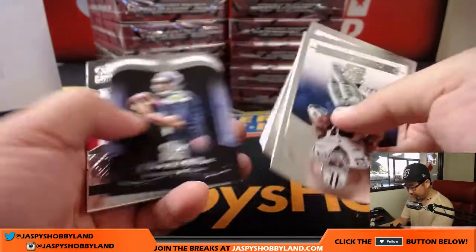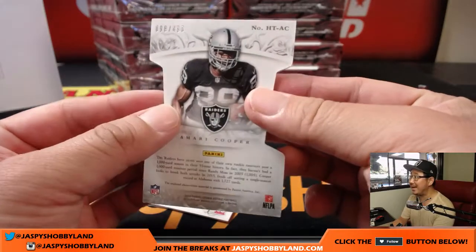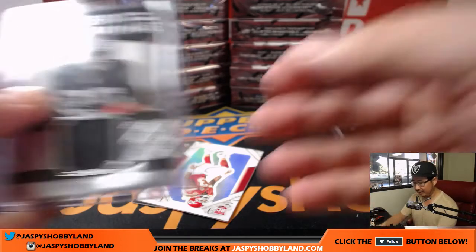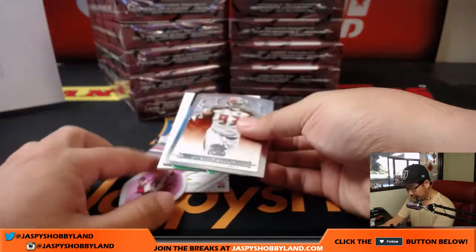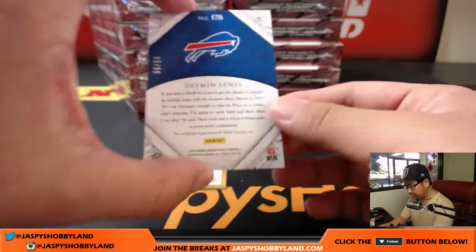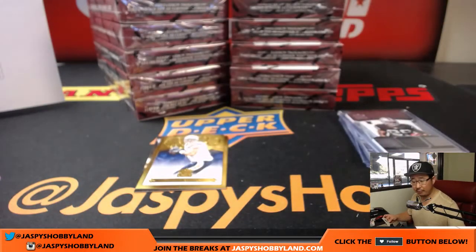I think we kind of get it right, so we can kind of breeze through these. Heirs to the Throne. Amari Cooper. Die cut and relic. 98 out of 499 for my Raiders. That goes to Donald H., who has the Raiders. Nice. Amari Cooper getting better and better every year. Very excited about that. And for the Bills, Desmond Lewis, 59 out of 99. Nice autograph there for Dave Marin, Last Spot Mojo, and the Bills.